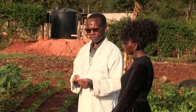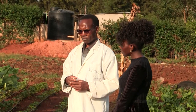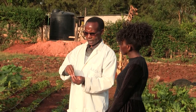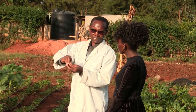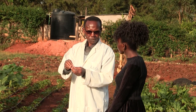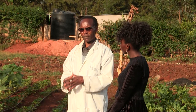Otherwise, they suffer from what we call blossom end rot. Blossom end rot. That is, you will find the tomato develops a watery spot at the bottom. Have you seen that whitish area there? And it is loose and watery. That is a condition. But it shows you that this plant has not got enough calcium.